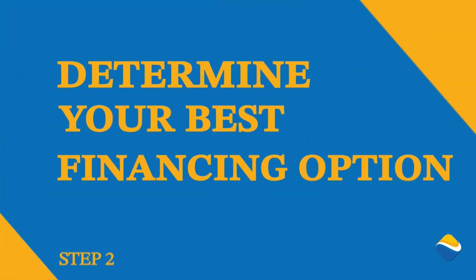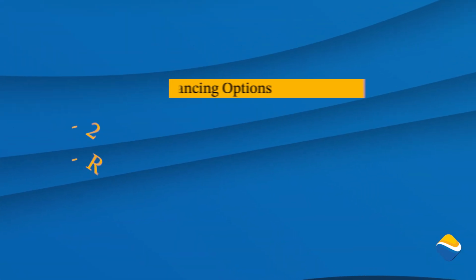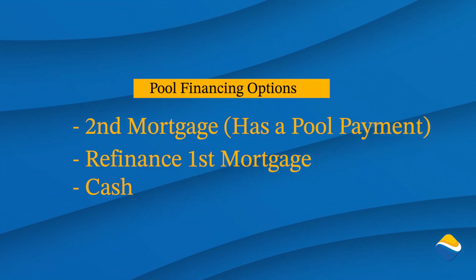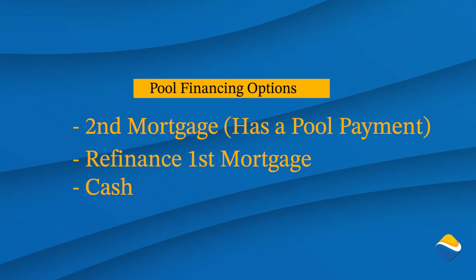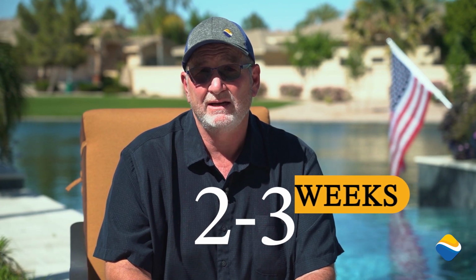The next step is to decide how you're going to pay for the pool. The most common is a second mortgage that has a pool payment. It's also somewhat common to wrap it with a refinance or a first mortgage, and the money then comes from a single mortgage. And then also a large amount of people are able to pay cash. This process typically takes 2 to 3 weeks, but the good news is it can be done at the same time as you're planning the pool.